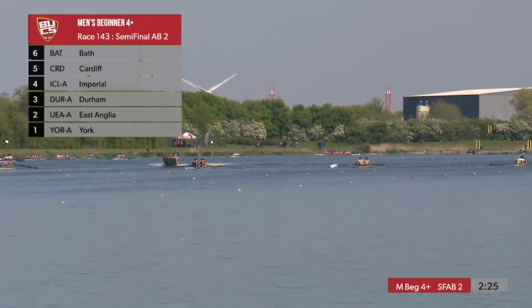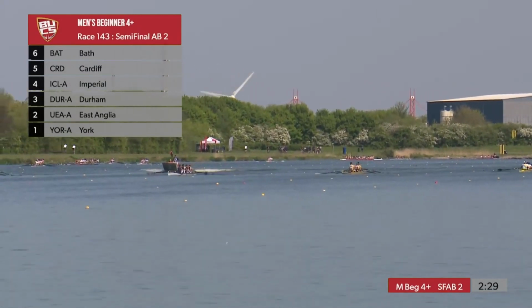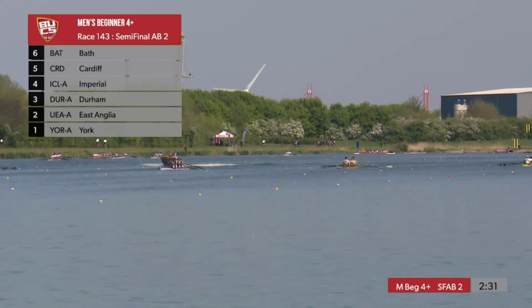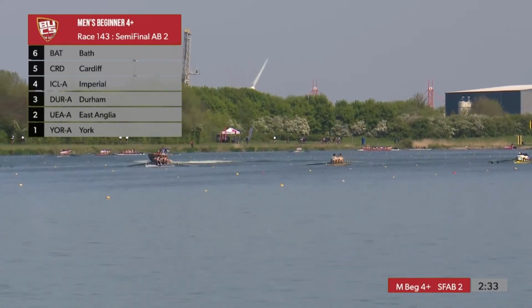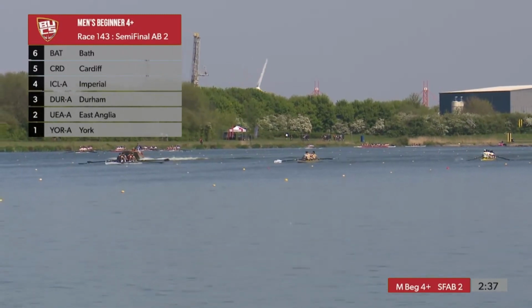It's our men's beginner fours with Bath, Cardiff, Imperial, Durham, East Anglia and York. I will say now I am from the University of East Anglia, so if I do start screaming, it is for that reason and that purpose only.